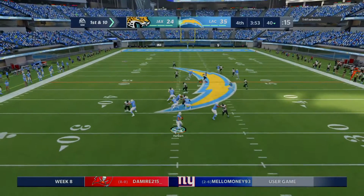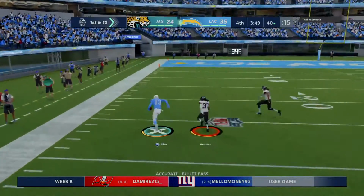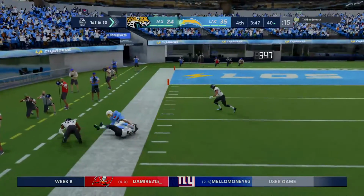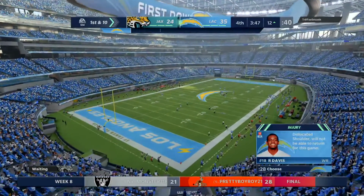Off the play fake to Eckler, it's Herbert. He's going to look for Allen now. And it's caught inside the 30. All the way down to the 12. A big play there for L.A.